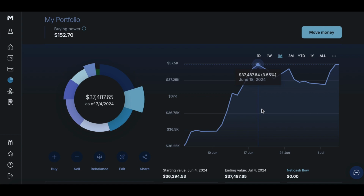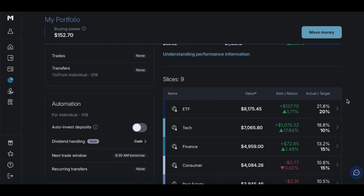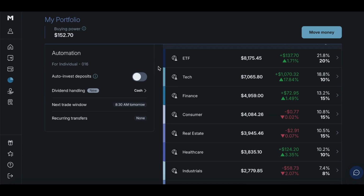But just checking out the performance of some of these pies here in M1 Finance, which are essentially just groups of stocks that I have. So everything was pretty standard except for technology, which you guys can see jumped up almost 18% the past month. But everything else, like ETFs are up 2%. My finance holdings are up about 1.5%. And then to balance some of those out, you have industrials dipping about 2%. So companies like Genuine Parts Co. and Fastenal hurt me a little bit here.